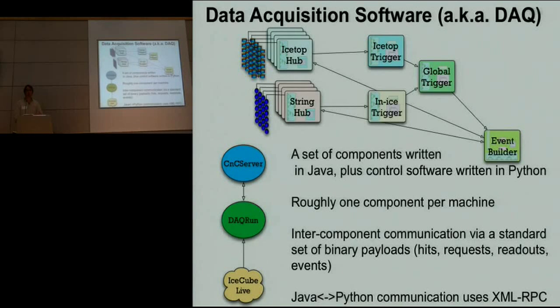And then on top of that is IceCube Live, which is the Java-Python communication between the Python code and the Java code. We use XML-RPC for that. I'll go into more detail on that diagram in a second, but it shows you that off of the ice, we have the DOMs that are down there.